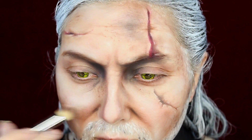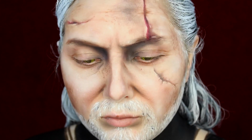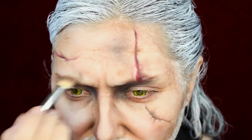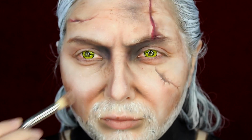Just to intensify the face, I did add some highlighting using the OCC Vice color concentrate, which is white, but I did it very lightly, and I just did it in some choice spots, down the bridge of my nose, on my cheeks, and on my forehead just a little bit.